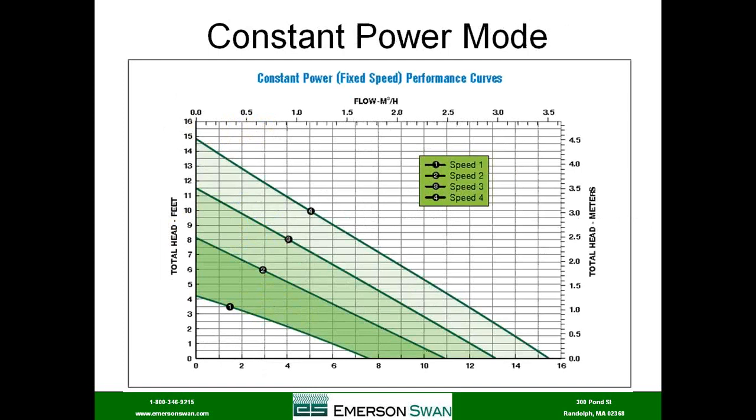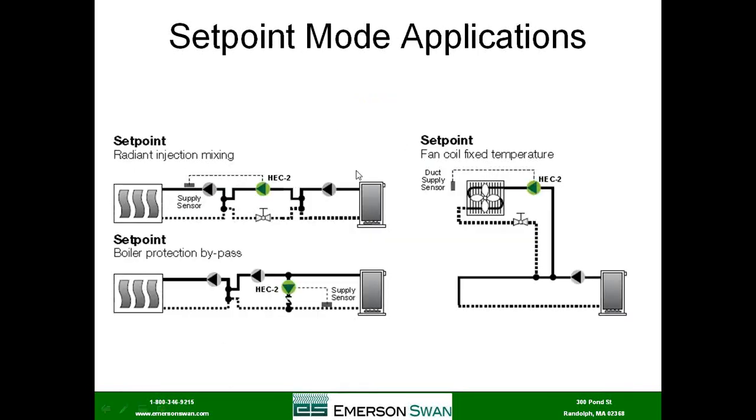The constant power mode, there's your 4 fixed speeds. It gives you 4 separate pump curves. So it's going to run on these curves, and you can see the range, and it becomes a 4-speed pump. It doesn't change its speeds. You put it on that speed, it runs at that speed all the time, and you can make a case for that for a fixed speed pump.